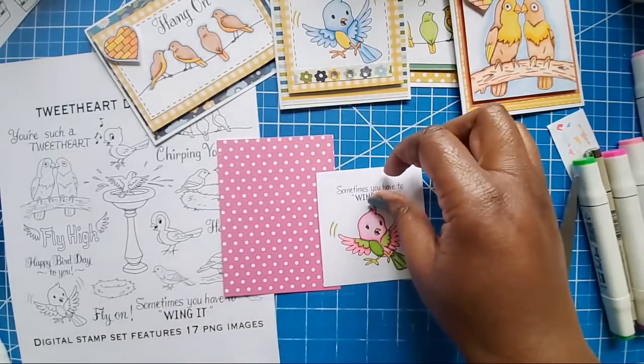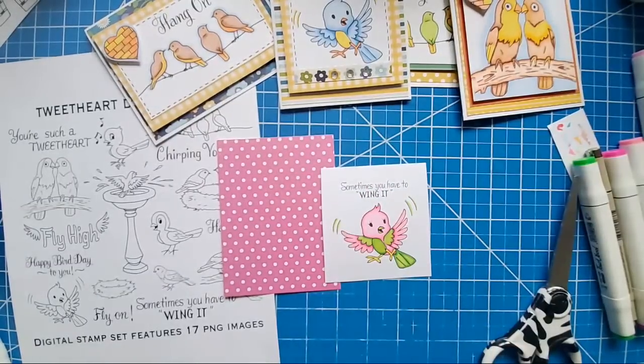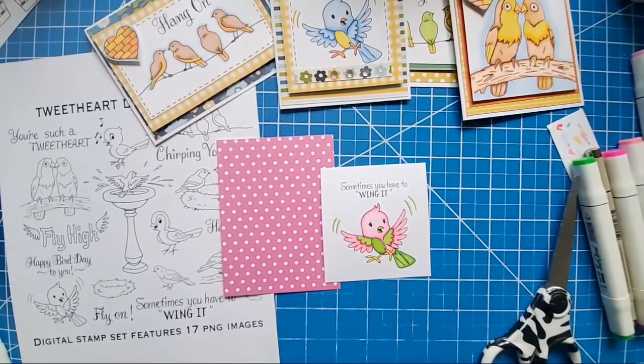Okay, so let's see. I need a black outline.